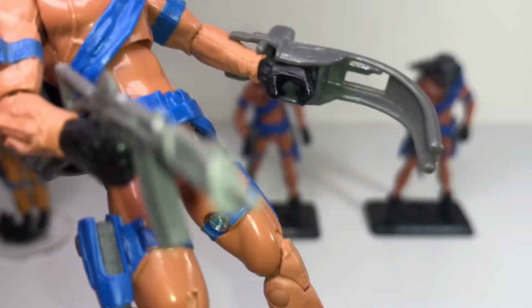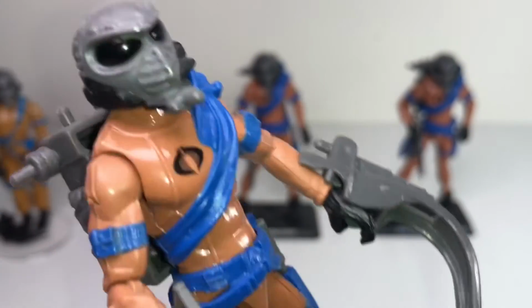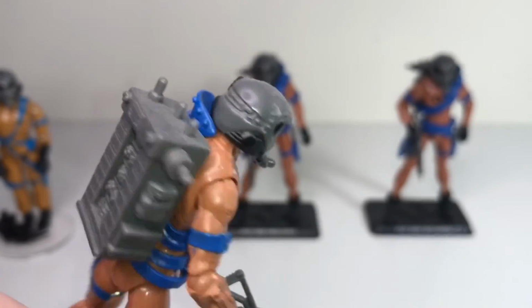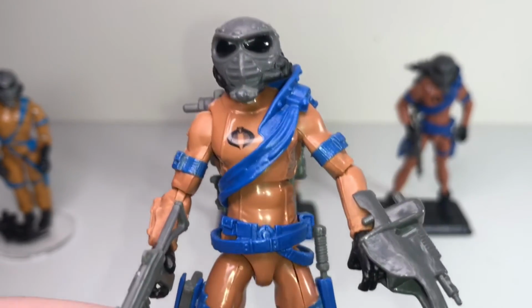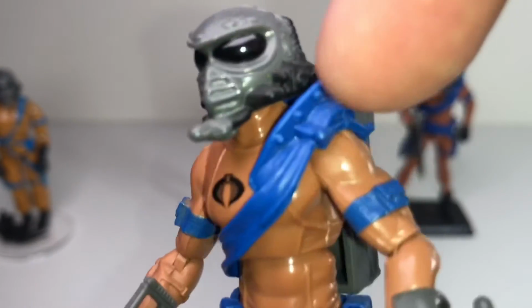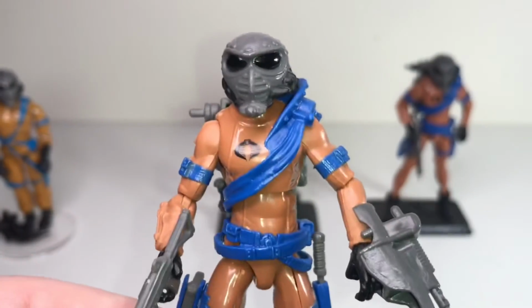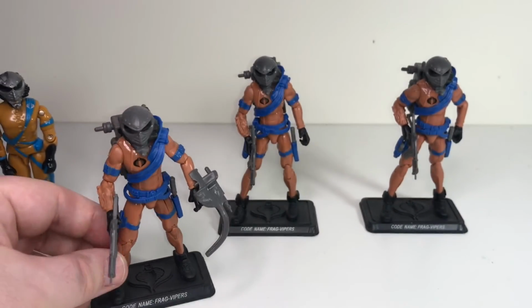He still has the Jai Alai little basket on his hand, which I've got barely hanging on there, but it doesn't clip on there very well. He's still got the weird sash. This time it's got an armored shoulder piece here. Again, it's just the weirdest figure. I don't know what's going on with this guy.